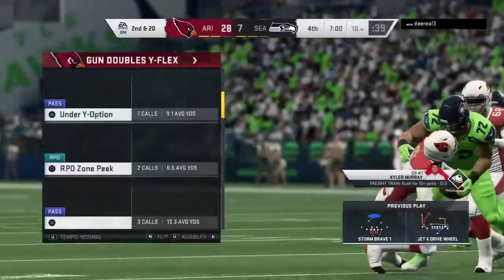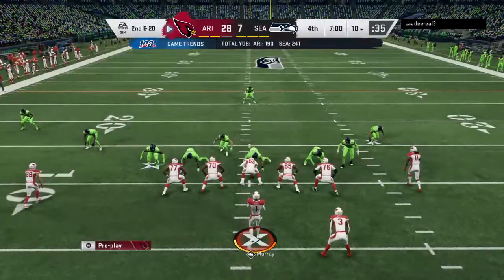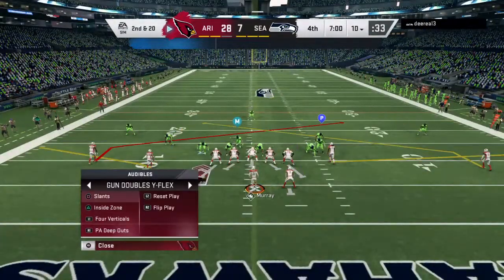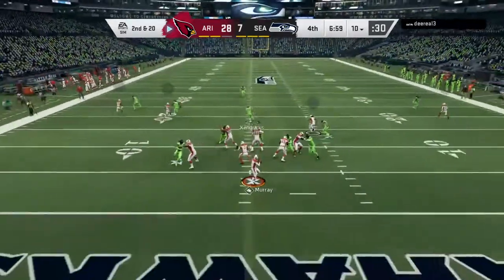Back now in Seattle, Washington. A lot of folks starting to make their way to the parking lot. Their guys trail big here to begin quarter number 4. So now 20 yards to go on second down after the sack. Work to be done.